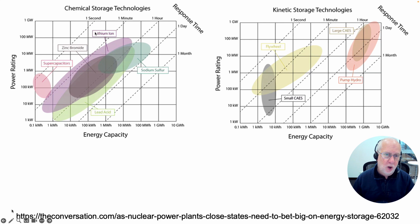There are different technologies. On the diagram on the left are different sorts of chemical storage, different sorts of batteries: lithium-ion batteries, sodium sulfur, lead acid, zinc bromide, and also supercapacitors, which are only good for very short periods of time, but are very good for those. And then there is kinetic storage, which is where you store energy either in potential energy or kinetic energy, like a flywheel. CAES is compressed air energy storage, and this is pumped hydro. And we'll talk about these all later. So you're going to need some short-term storage just to move the daytime peak of the solar into the night and deal with short interruptions in the wind, and some longer-term storage, which is designed mostly for when you get these long periods without much power.